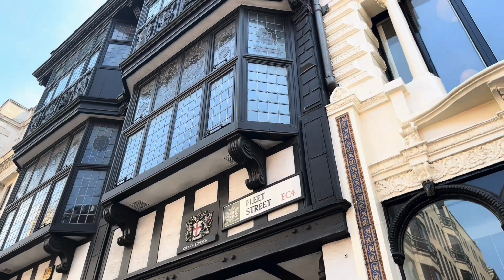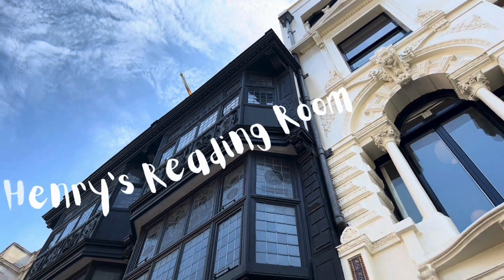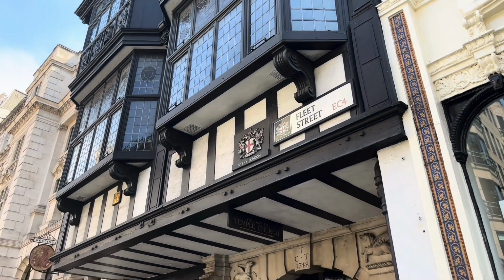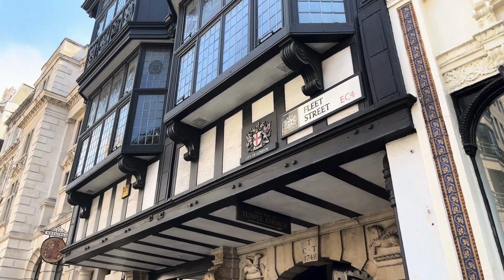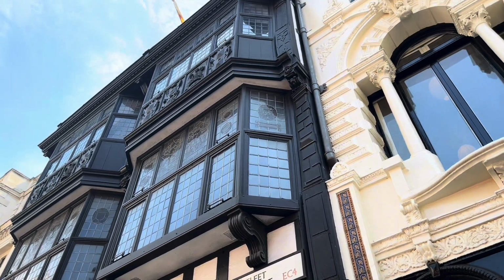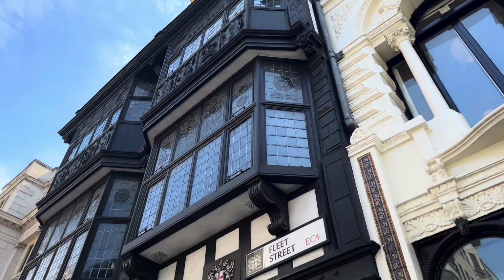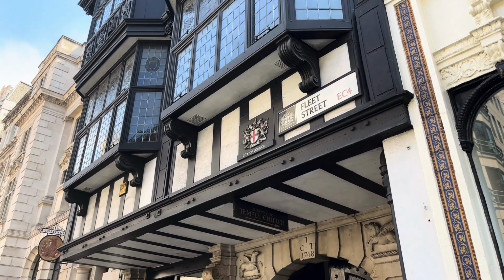This building I'm showing you here is the Inner Temple Gatehouse, sometimes known as Prince Henry's Reading Room, named in honour of Prince Henry, the eldest son of King James I, the heir, but he died when he was 18. It's listed and it dates back to around 1610, which means it survived the Great Fire of London. It's a gateway into the temple area, and we're going to go down there in a second.